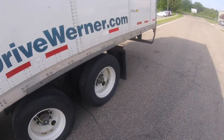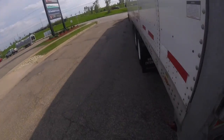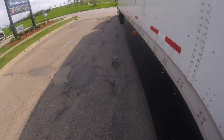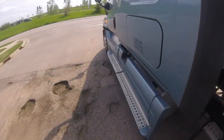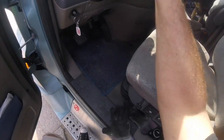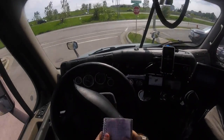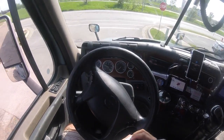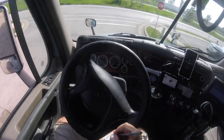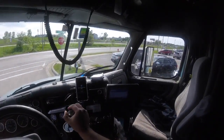License plate. What's the license? 158-36W. Try not to forget that by the time I get in the truck. 158, 36W. All right, how about that? 361193. All right.